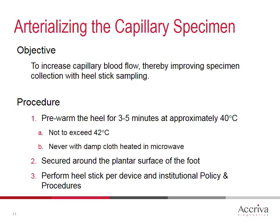So depending on cost, depending on your facility, you may have done away with the wash rags, right? You may have gone to the heel packs, where you crush the chemical, you twist it, it stays about 40 degrees, it doesn't cause cooling when you take it off. So that's what a lot of people have gone to. Very effective because they're not going to get over 42 degrees. They're really not going to cause thermal injuries to your children. So we secure those around the plantar surface of the foot, and you perform the heel stick per policy, right?